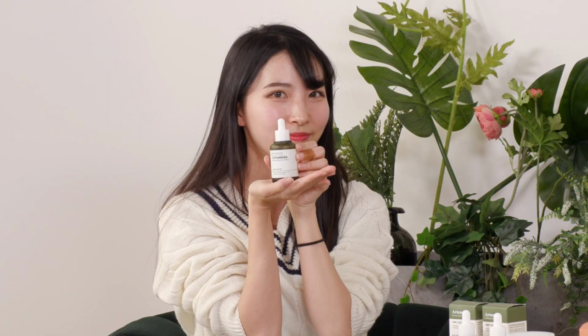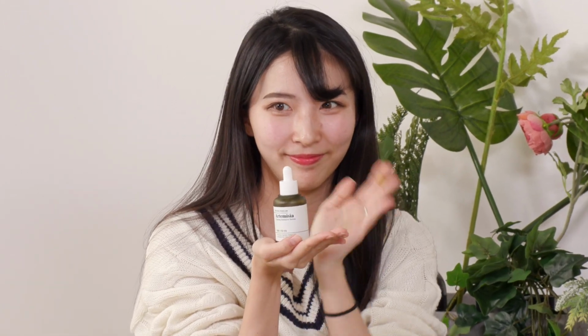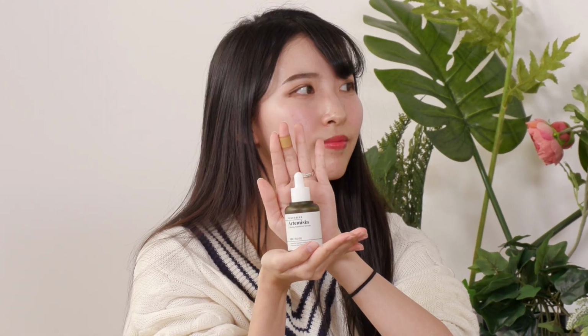All right, so the next product we are going to be introducing is Artemisia Calming Intensive Serum from Bring Green, and from our little garden here, Olive Young's garden. All right, so what is Artemisia? It's a kind of mugwort.